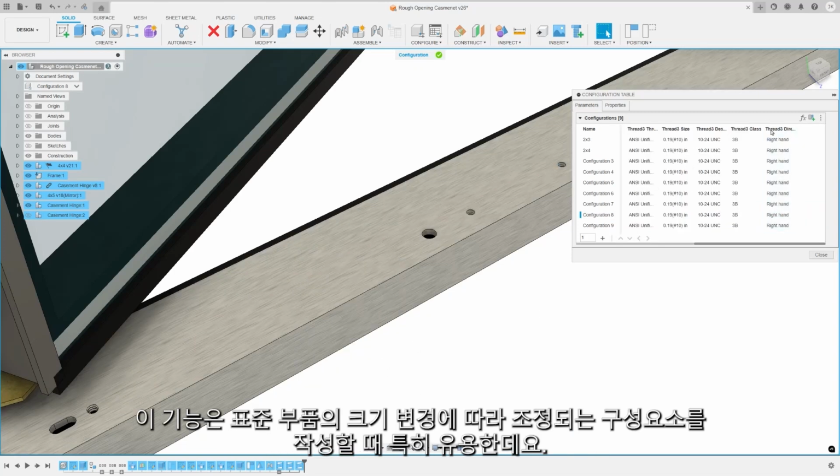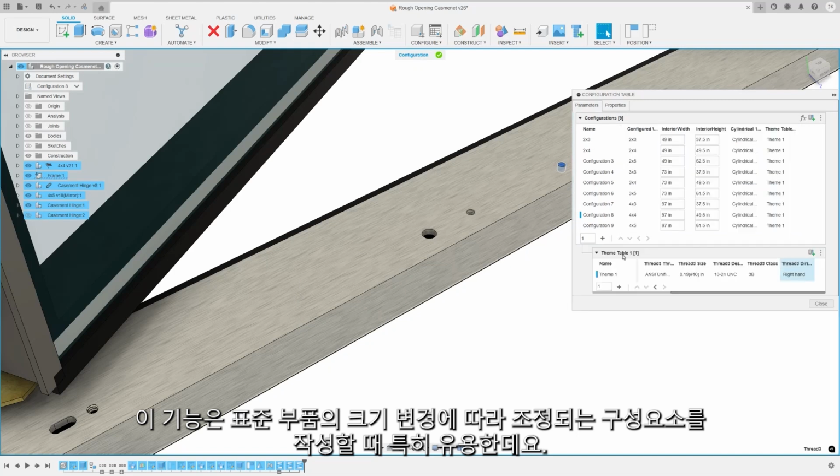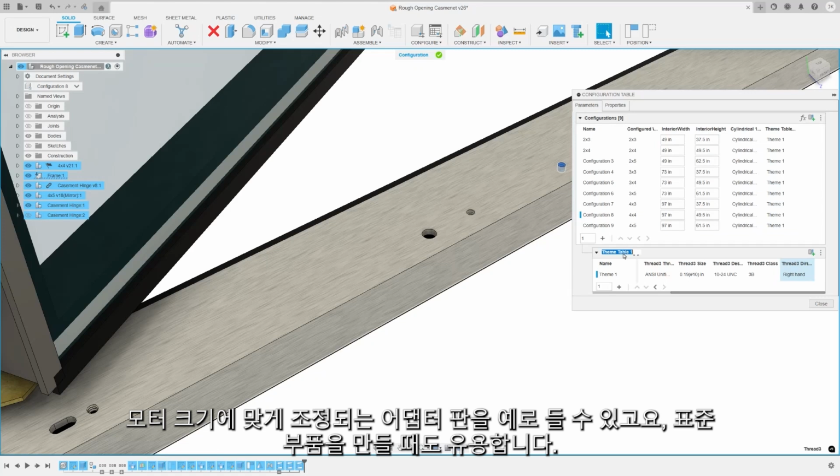This feature is particularly useful for creating components that can adapt to standard parts changing sizes, such as an adapter plate that adjusts to match the size of a motor, or for creating a standard part.